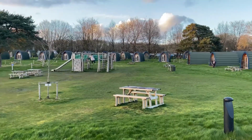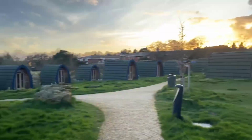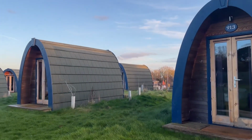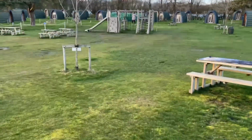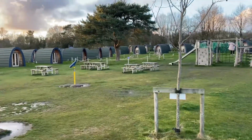So Matilda's just gone over there onto the park, so you can see that's what they look like, and they're individual pods. So I suppose the only good thing about that is that you would have a bit of privacy because, like I said, they're individual pods. And they have little telescopes here and picnic benches.